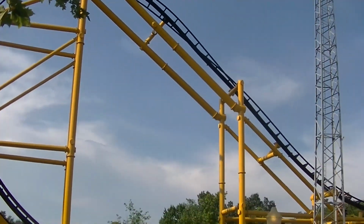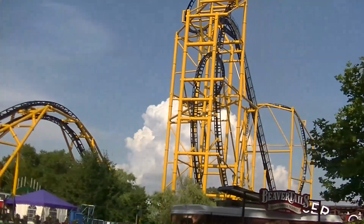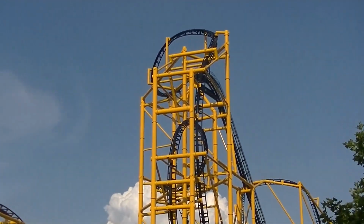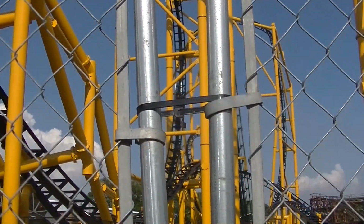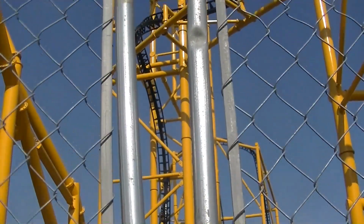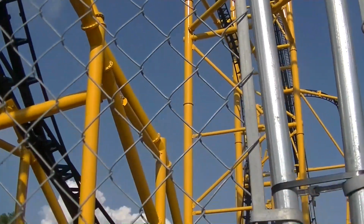The new ride, and the reason we came out here, is the Steel Curtain. This has an American record 9 inversions. Let's go check it out. Sadly, Steel Curtain is not open for us today. Super sad. We missed it by about 2 weeks.